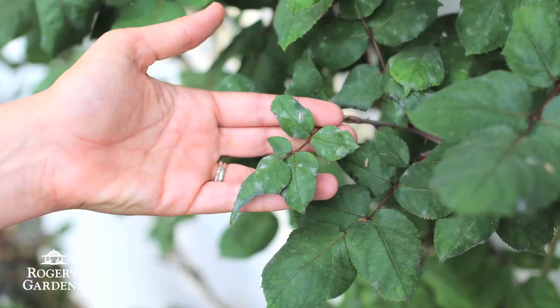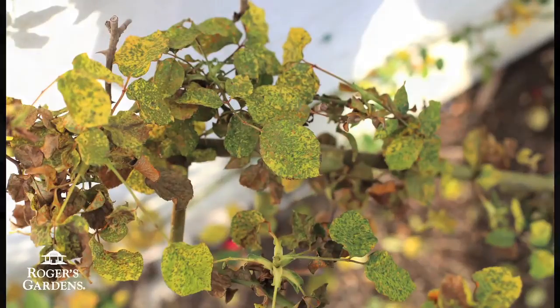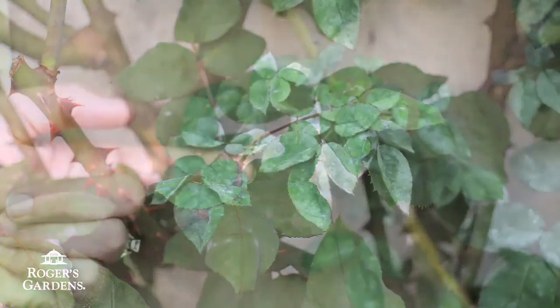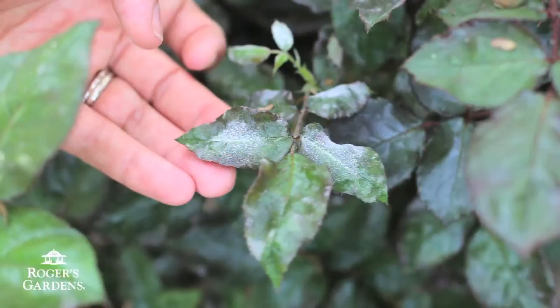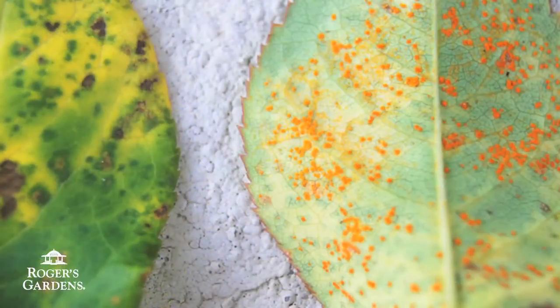Powdery mildew and rust are a fungus. Preventatively, you can use a copper spray. Or if you already have the problem, to treat it, you can use a compost tea to coat the leaves. Think of this as a healthy shower for the plant. Or you can use a product to kill the fungus, like a neem oil. That'll be effective in treating the problem.